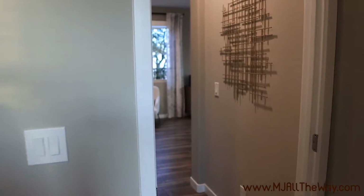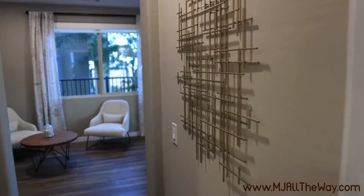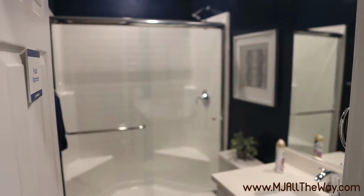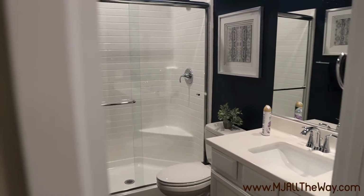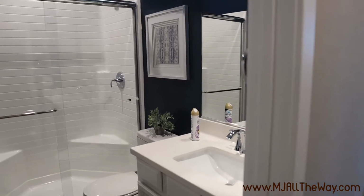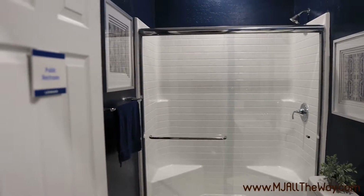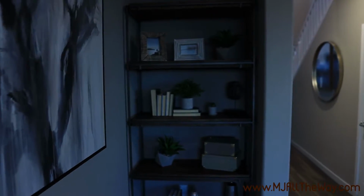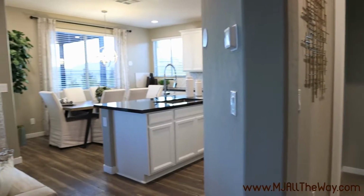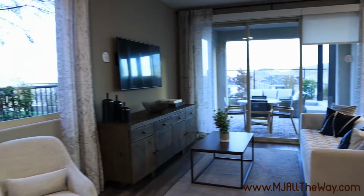And then just around the corner here to the left is the bathroom. They have it built out as a 3/4 bathroom with the shower. If you wanted, you could opt to have a shower tub combo, making it a full bathroom. And then there's going to be a standard size vanity in there as well. One more look over the great room here, and then we'll head on upstairs.